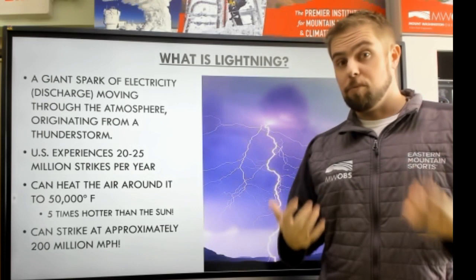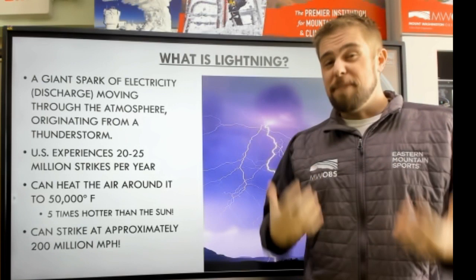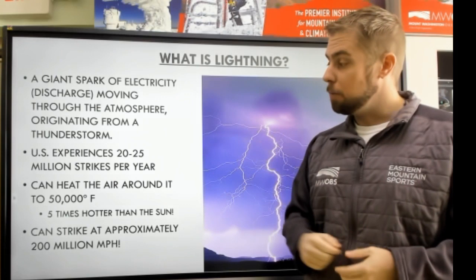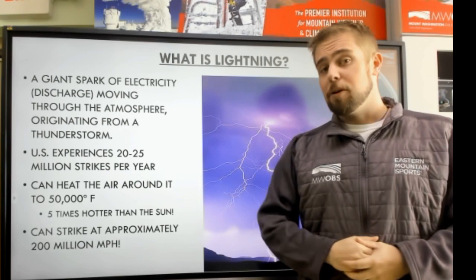Lightning can heat the air around it during that instant of a lightning strike up to 50,000 degrees Fahrenheit. And for reference, that's about 5 times hotter than the surface of the sun. Now, it happens instantaneously, and we'll talk about what happens as a result of a lightning strike and that incredible heating of the air. But it's impressive to try to even imagine what something 5 times hotter than the surface of the sun might feel like.